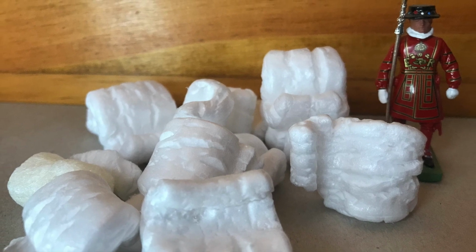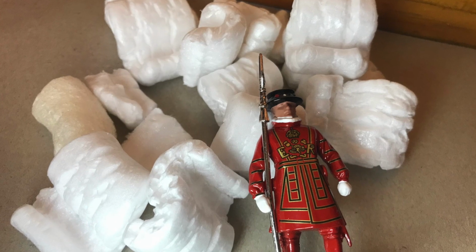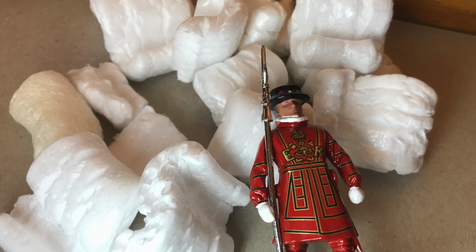And I suppose this is just another reason why you should be keeping the packaging your figures or vehicles or whatever else were shipped in.